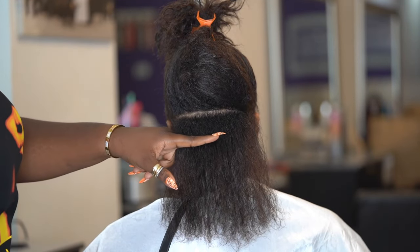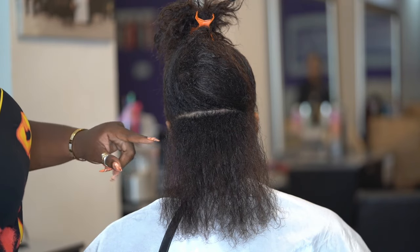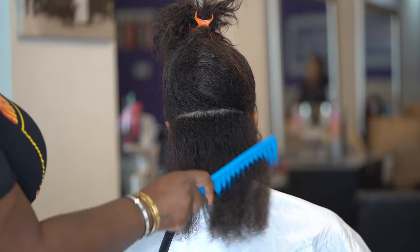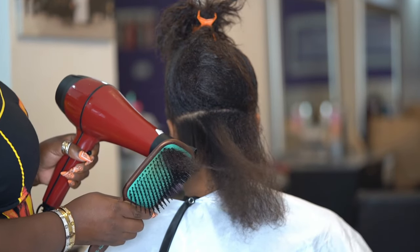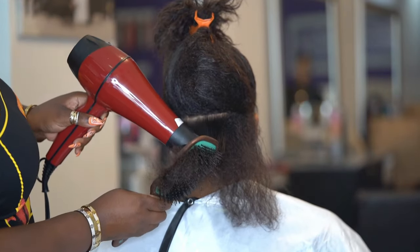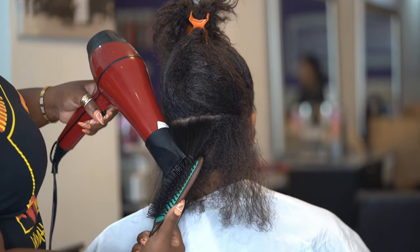Now, if you look closely, you can see a band where her new growth is coming in. It's about an inch and some change that has grown in of her natural texture again. And also, as you can see, it's not like her hair got super straight, but the relaxer definitely knocked that curl pattern out.